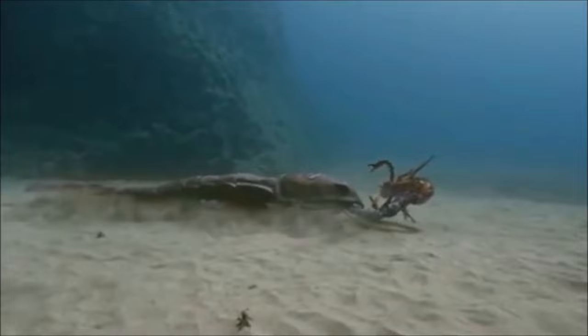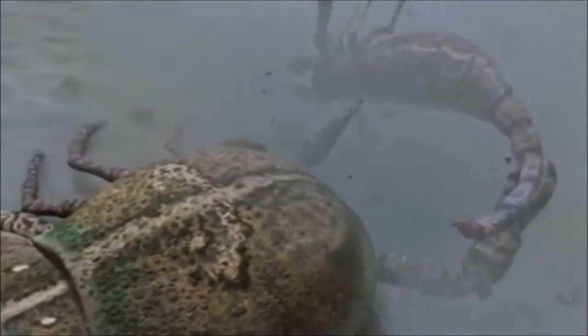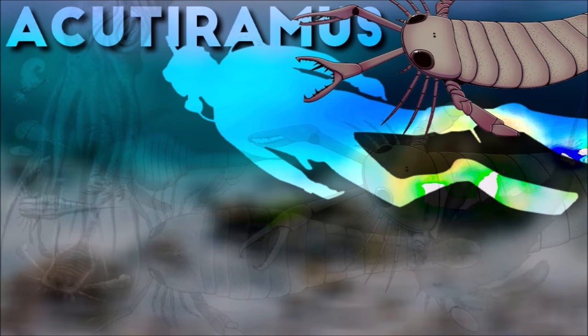It likely lived in shallow marine environments, such as estuaries and deltas, where it would have hunted for prey in the sandy or muddy sediment. Pterygotus was a powerful predator, feeding on a variety of small fish, crustaceans, and other invertebrates. It likely used its grasping claws to catch and hold on to its prey, then used its sharp, serrated jaws to crush and consume it.